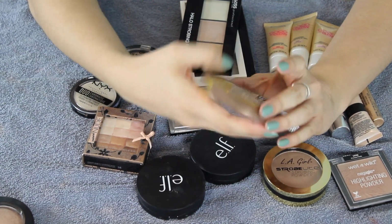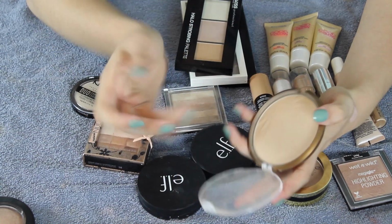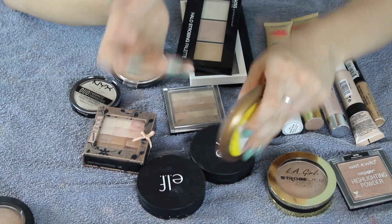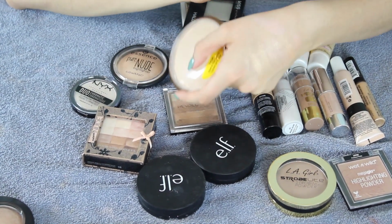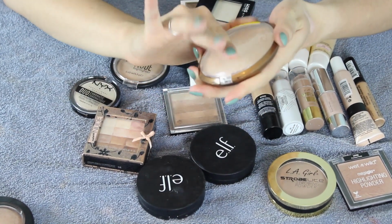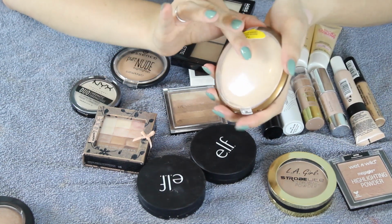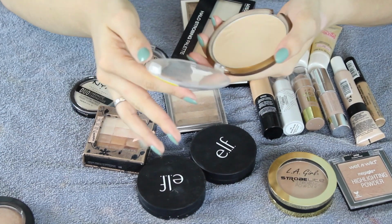This is the Wet n Wild Color Icon Bronzer in Reserve Your Cabana. So yes, it's a bronzer, but it's a highlighter. If you want a highlight, but you have oily skin, this is beautiful for that. You could use this as a setting powder under your eyes, or you can just target it in certain areas and it does look glowy.